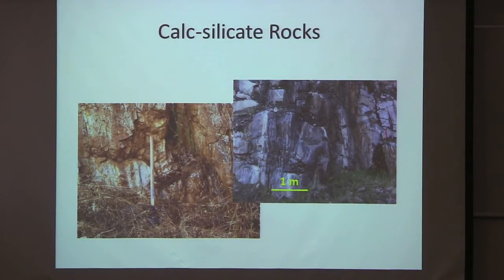Let's go to the calc-silicate rocks, which are also very interesting. A couple of images there of the calc-silicates that are taking this banding. Sometimes this banding does contain marble. Sometimes it's just different compositional bandings, different amounts of different minerals that have separated themselves over time through metamorphic processes. That's what we believe.